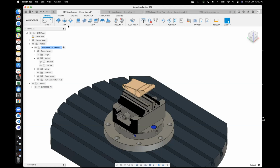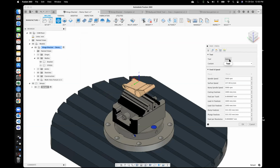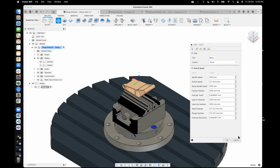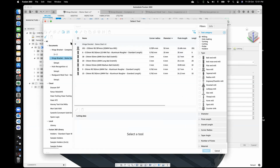Now the next step is to give it some 2D and 3D toolpaths or drilling and multi-axis toolpaths. It's very simple. I can start with a basic facing operation. First things first, all the operations have the same 5 tabs. To keep it simple, we have kept the same 5 tabs here. The first tab deals with all the tooling options. The tooling options will open up in this library which is called the tool library.